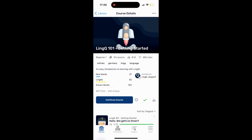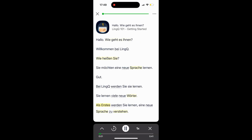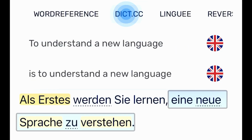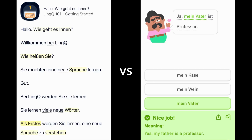So as an absolute beginner to German, when I started using LingQ, it was daunting at first because I could instantly see just how different the sentence structure was in German than to French or in English. Plus, there was just a lot of vocabulary that I didn't know. Contrast that to how Duolingo starts you out, which is understanding very, very basic statements. LingQ was very different, and it did really give me a slap in the face and showed me what real German looks like in real context.